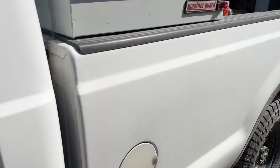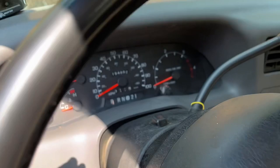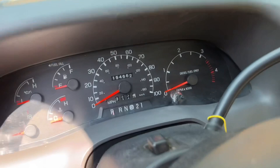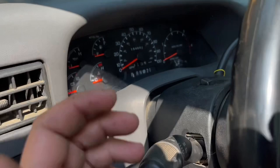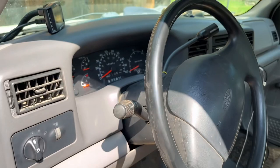But here's the 7.3. My girlfriend just cleaned it up before she left, kind of. Not a detailed job, obviously, but, you know, a good wipe down. 154,662 miles on this truck. She reset my trip meter too. I ought to just go ahead and kill her. I had the trip going so I could test my fuel mileage, but I guess I'll reset it again and then I'll do the fuel mileage test again.